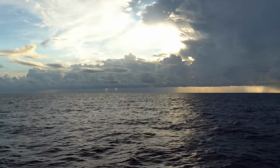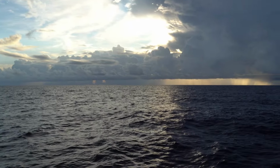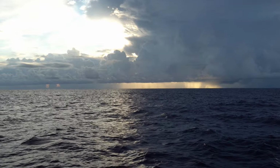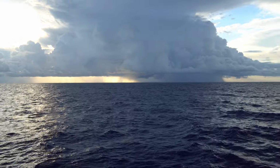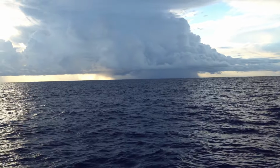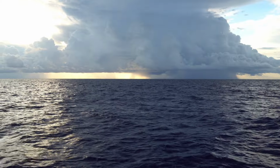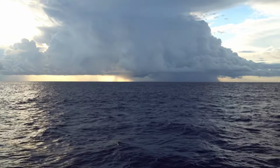Well, it's 7 in the morning. Been on passage for almost 24 hours, and you can see the sun is coming up behind a fairly nasty little cloud over there, storm. Hopefully it's going the other way. Seeing a little bit of lightning in it.